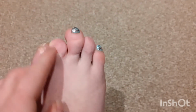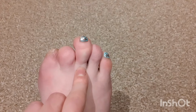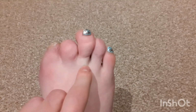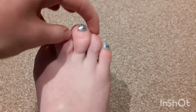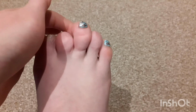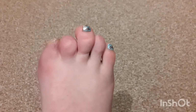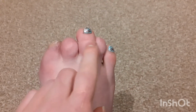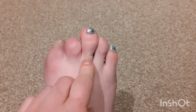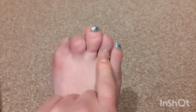And this is the toe that they operated on a few years ago when I was 11. This used to be a lot more bent over like that, and they kind of just cut underneath there and released the tendon. I was on crutches for a couple of weeks, and that was the end of that. It doesn't cause as much pain as it used to. As I said, that's the one that causes the most pain now.